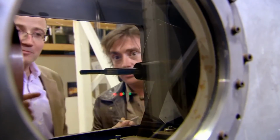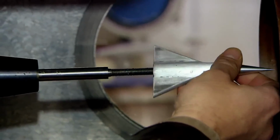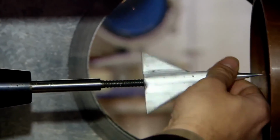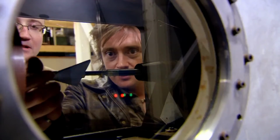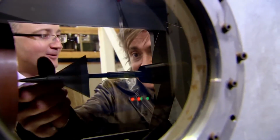Kostas Kontis is the head of aerospace research. First, I want to see exactly why a pointy nose design is such a bad idea for the orbiter. I guess it's got to be fairly firmly fixed. Of course, because we don't want them to fly around during the year.